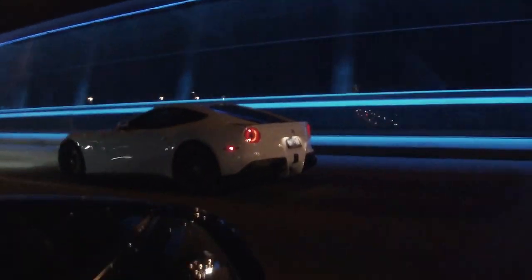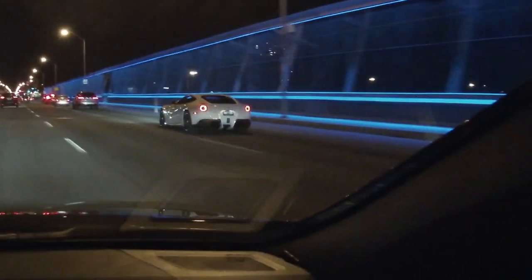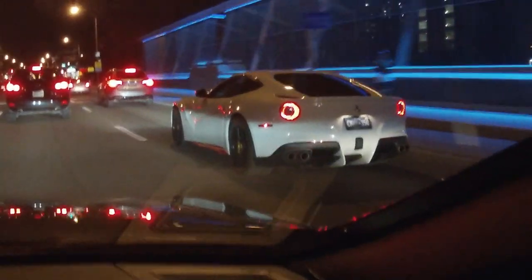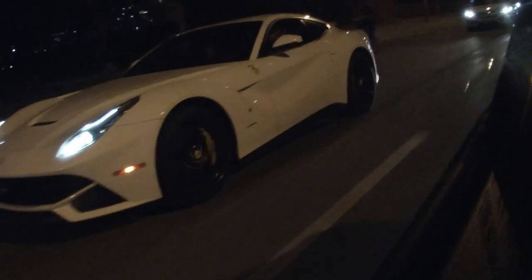Dude, that's so sick. Oh, in the blue light. Oh my God. Oh, my seat's all the way up. Oh, blocked by the minivan, always. Oh, that's so sick. Oh, is it turning off?